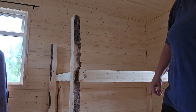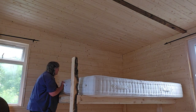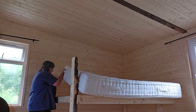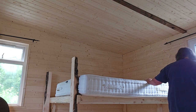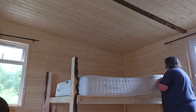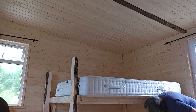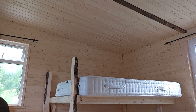Here, I'll have to move the camera again so I can get my bed out back. I'm gonna need the night off after getting this up here. This thing weighs an absolute ton. Using your head.